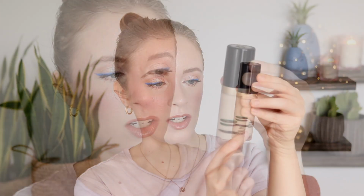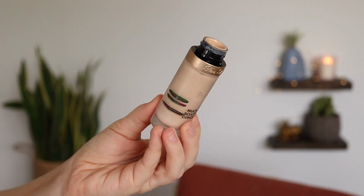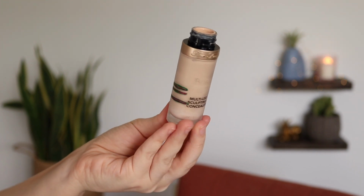I have stopped drawing lines on here just because it's so hard to measure exactly where I am, but it does look like there's kind of a lighter line where I think it has settled right about here, really close to the bottom. But I also know that there's a lot of concealer just coating the sides of this, so it's very hard to measure exactly how much is in there. So I'm just gonna keep using it.